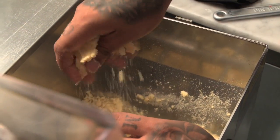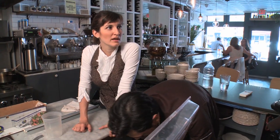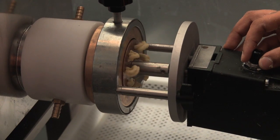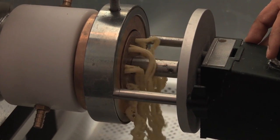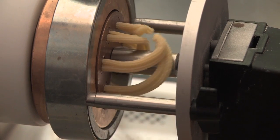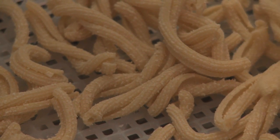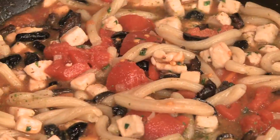Right. And this is what the machine is pretty much doing. I often hear the question, why bronze? Yeah, we'll talk about that versus Teflon or some of the other dyes that they use, because there is a huge difference in texture. The bronze is a soft metal, and it's more porous than other metals. So by extruding the pasta through it, it creates a texture on it that's not perfectly smooth. You can see the way the pasta is coming up a little bit, which might look imperfect, but it's perfect for what we're looking for. When this goes in a sauce, it just soaks up that sauce.